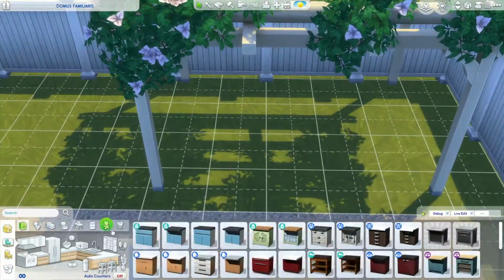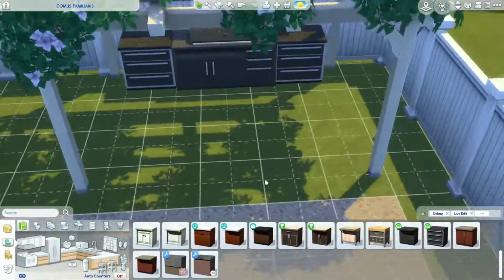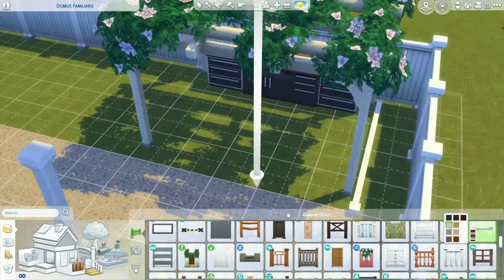For like 2 seconds, I just want to talk. I just scratched my mic. Sorry if you heard that. I just want to talk about this for a minute, because in my last build, I put this same pergola and I put stuff under it.